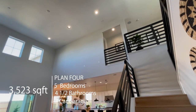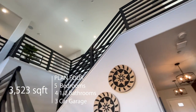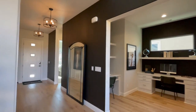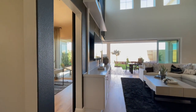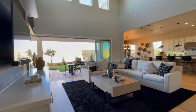It also comes with an office or remote learning space, a playroom, or you can use it as a fitness room, a loft upstairs, and also a large outdoor California room for outdoor living. This home also offers an optional back kitchen and also an optional home plus suite.